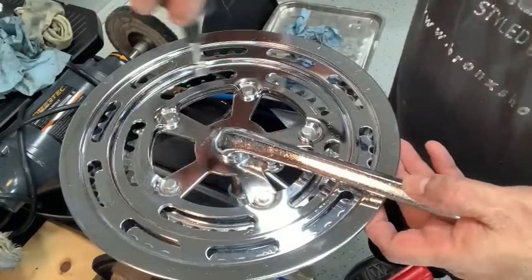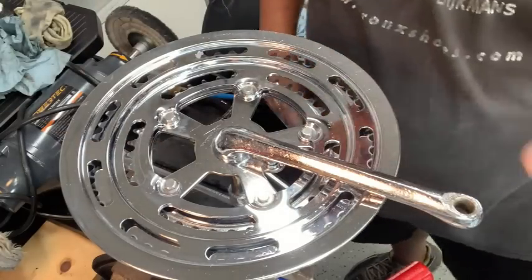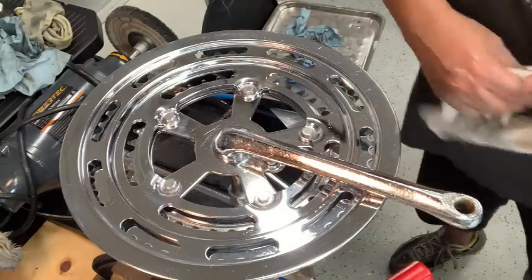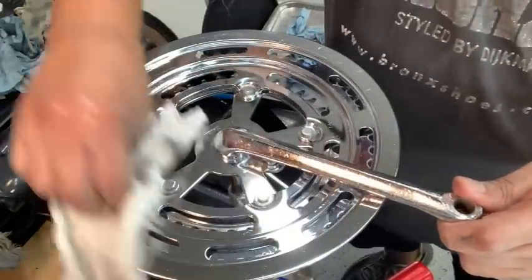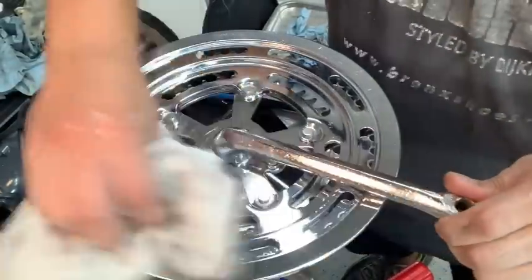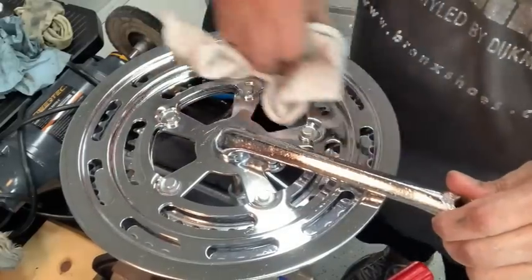All right, that's pretty good right there. All right. And I can go ahead and give it one final wipe down with a fresh towel. This one right here still has some of the, so I'll use this one first because it still has a little bit of that residue from the polish, which is probably good. And then I go ahead and clean it one more time really good.